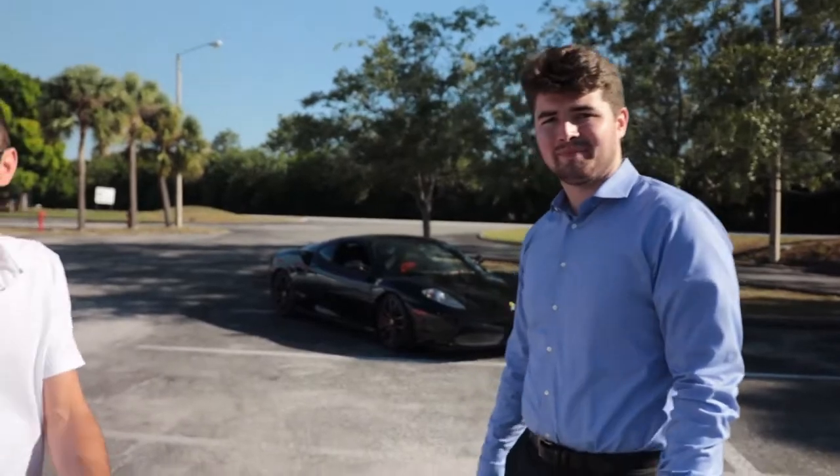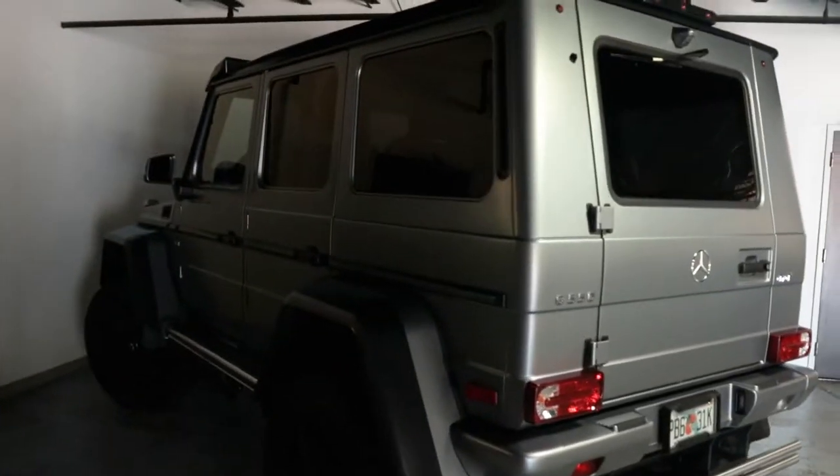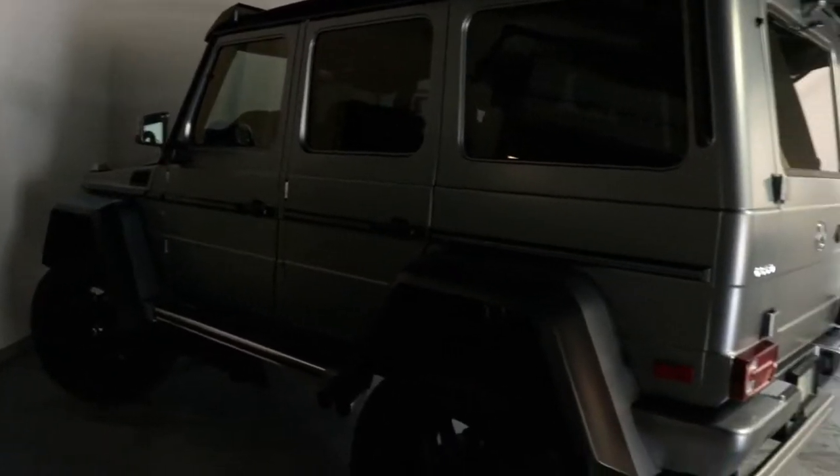Big words there. Let's go inside. Awesome, appreciate that. Let's check it out. Show us up. All right, 4x4 squared? Yeah. Whoa, it has portal axles. I think this and the original Hummer are the only ones with portal axles.